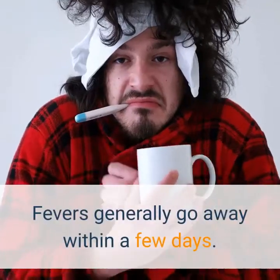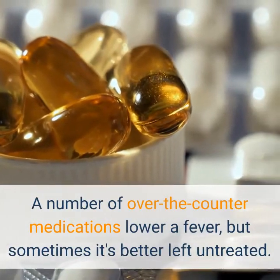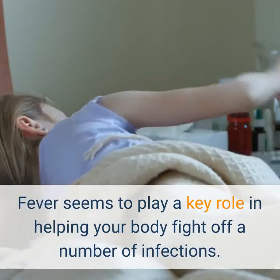Fevers generally go away within a few days. A number of over-the-counter medications lower a fever, but sometimes it's better left untreated. Fever seems to play a key role in helping your body fight off a number of infections.